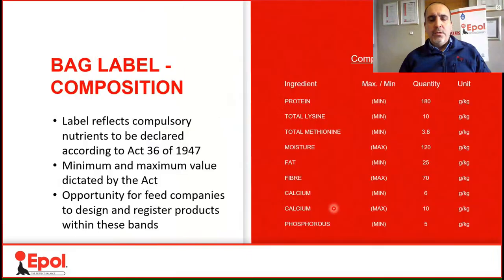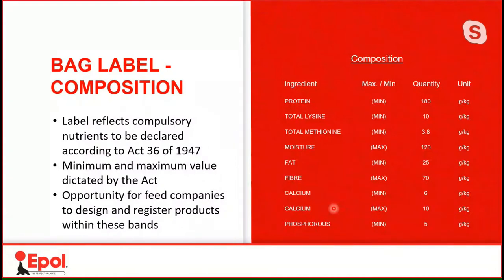If we look a bit deeper into the label, we will look at the composition. This composition table reflects all the compulsory nutrients that you register your feed under. What Act 36 does is provide a broad guideline of all the different nutrients and, in certain cases, minimum or maximum levels. You can see here protein, lysine and methionine all have minimum levels, with moisture having a maximum level. Again, you don't want your feed to be too high in moisture, so that is why it's governed by a maximum value. The same with fiber, and the same with calcium.